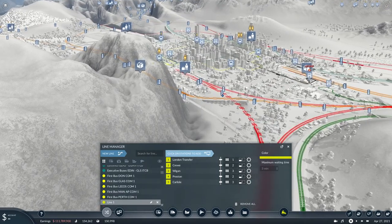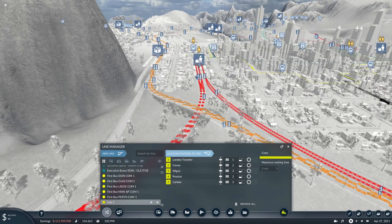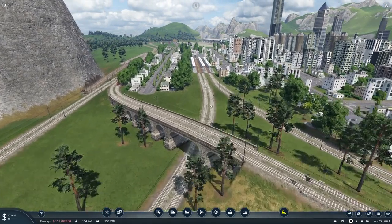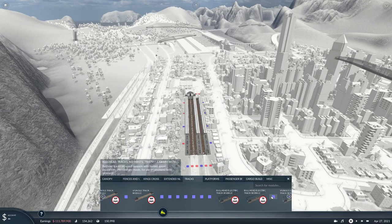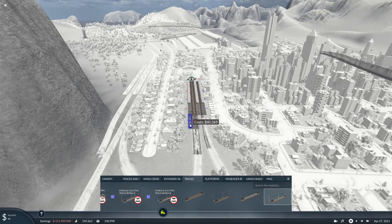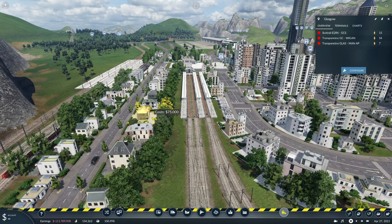And then you need to go into Glasgow Central. Right, am I going to add another platform or two platforms to Glasgow Central? And I think the answer is most definitely, probably yes. So configure this. Tracks, yes please. It won't let me build a track right there. That is infuriating. Why? Maybe possibly because of these buildings, right?